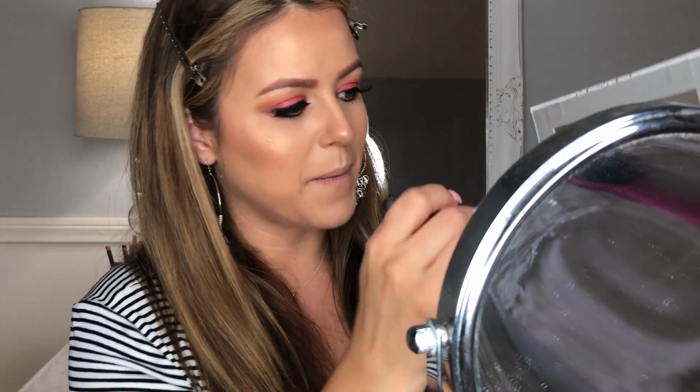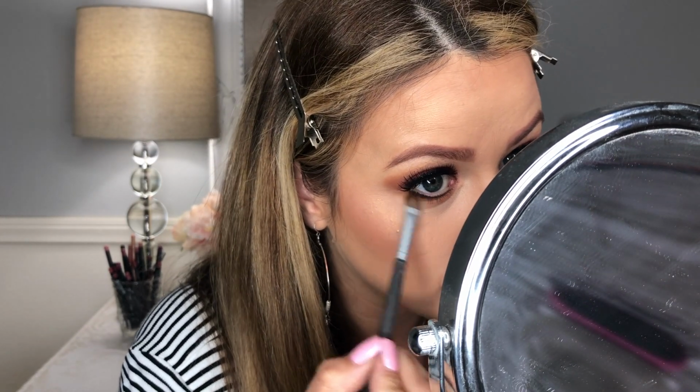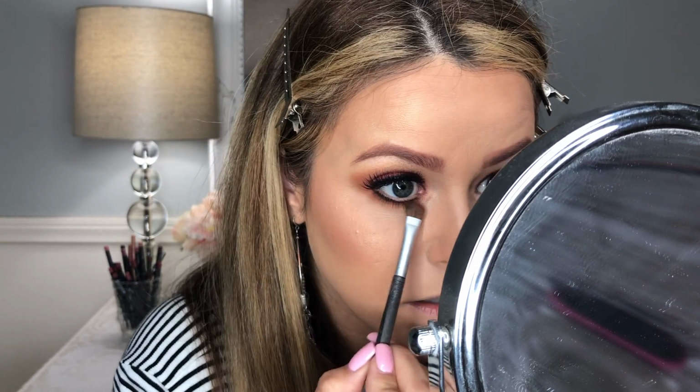I'm gonna go back in with Rush in the palette, and I'm gonna just kind of smoke out my bottom, my drop shadow area again. And then I'm gonna go in with Mugshot, the darker one again. Definitely wanted a gnarly drop shadow today.